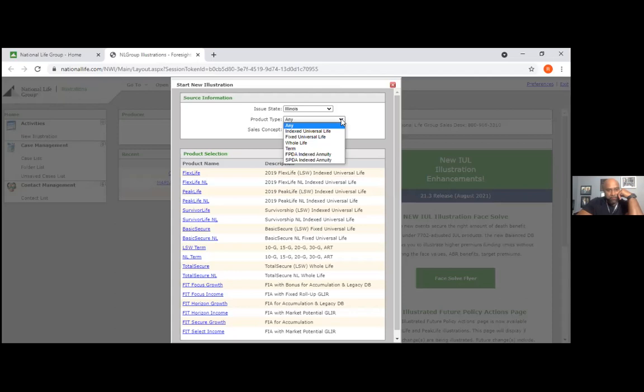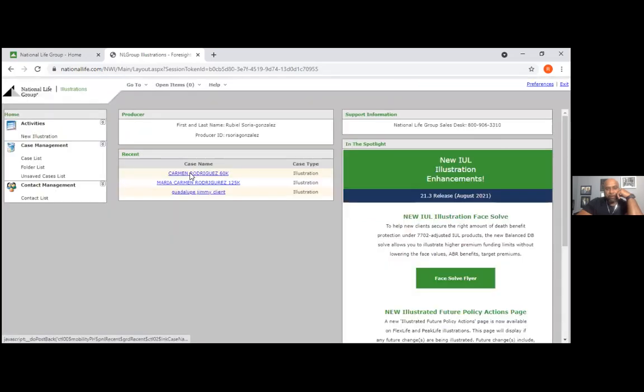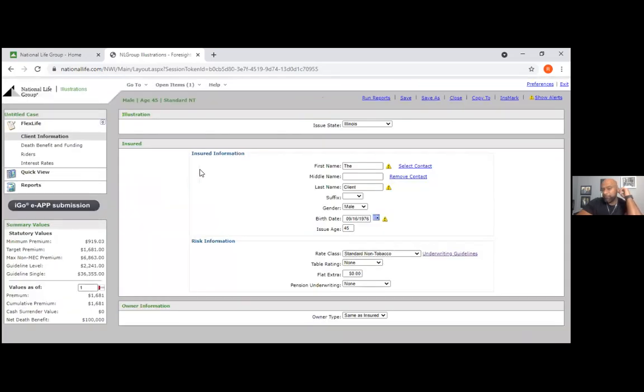So the first thing we're going to pick is the Index Universal Life platform. And their product is the LSW. It's the Flex Life IUL right there. The other one that was there is a Flex Life NL. You don't want to do the NL. I believe NL is only for the state of New York, but don't quote me on that. If you're not in New York, you would do Flex Life IUL, which is the LSW platform, which is Life of Southwest. So he's putting in the credentials.